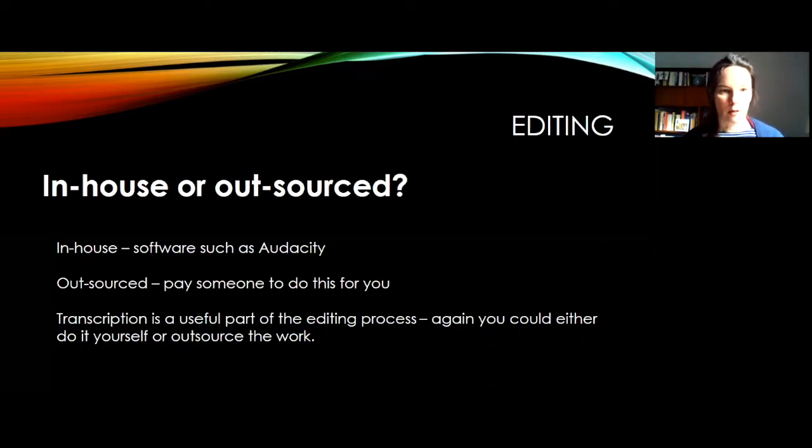So there is certain software that you can use, like Audacity, which would enable you to do the editing in-house. And I think Alec said you're either going to do some training on that, or are you going to point people to existing videos on YouTube? Yeah, I'm going to have a look at the existing videos and see how appropriate they are, and if they are, I'll pass them on, and if they aren't, I'll make one myself. Great, yeah. So in other words, it's entirely possible to do the editing yourself, but just be aware that, dependent on your time and your existing expertise, that might be quite resource intensive.